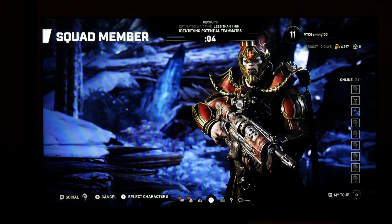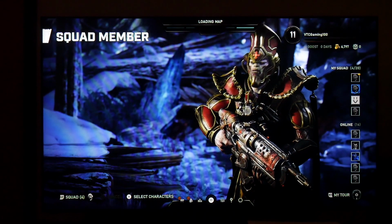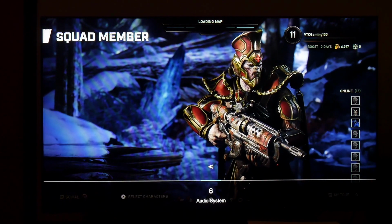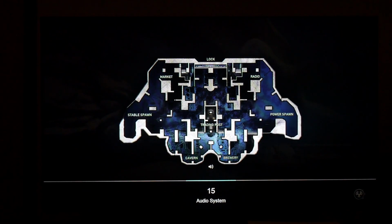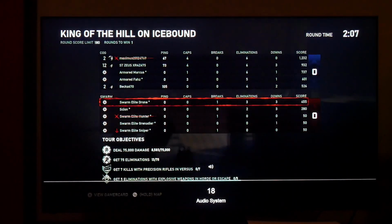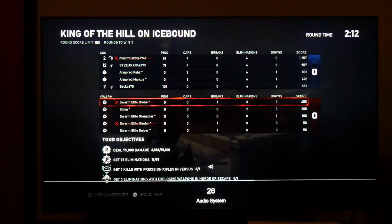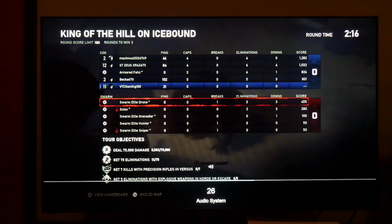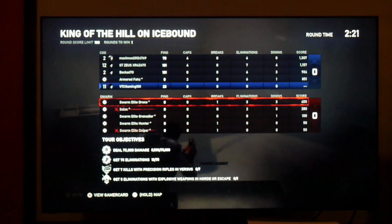I got the volume turned down. I will turn it up as soon as the match begins, but as you can see, it says audio system down there instead of just volume, because I have it hooked up to my Sony receiver. All right, it looks like the match has started, and let's go ahead and get into some gameplay. Let me make sure I got this in focus.